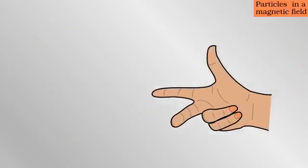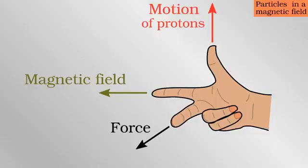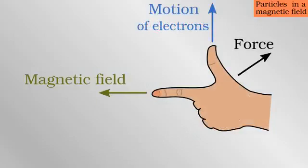You may also remember a version of the right-hand rule. Keeping the fingers at right angles to each other, line up the index finger with the direction of the magnetic field, the thumb with the direction of motion of an ion, and the middle finger will show the direction of magnetic force. For a negatively charged electron, do the same thing with your left hand.